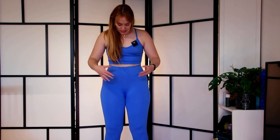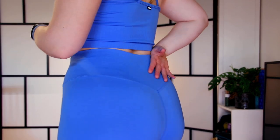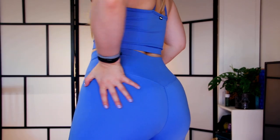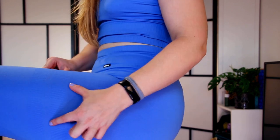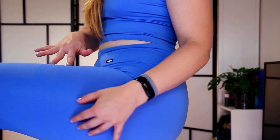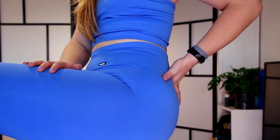Again, I feel like there's a little bit of tightness around here, and then a little bit of extra space in the crotch area. Definitely a ton of extra space in the waistband. But it is a little less, I think. Just the tiniest bit. We do have some glute detailing. I think that's actually nicely done. And again, just like with the Evolve ones, we do have these double stripes here. It's not super obvious, because it is a ripped detailing, but it is there.